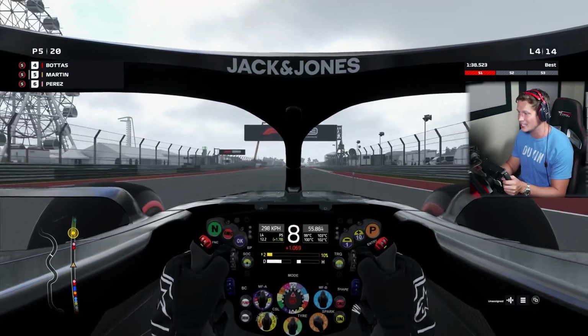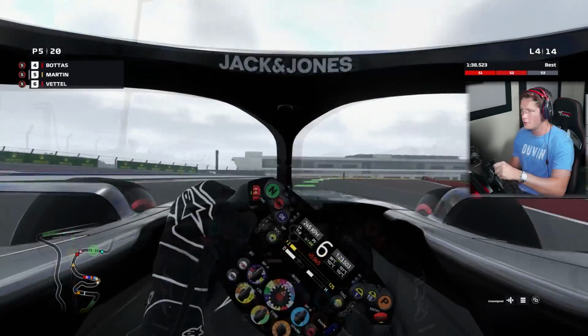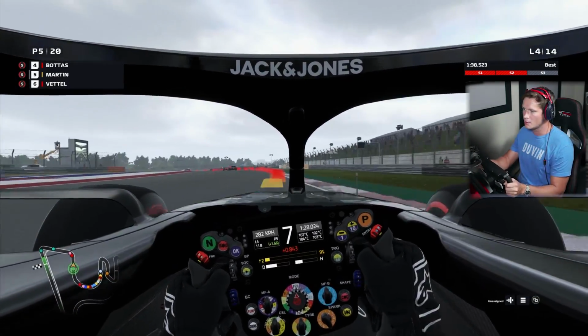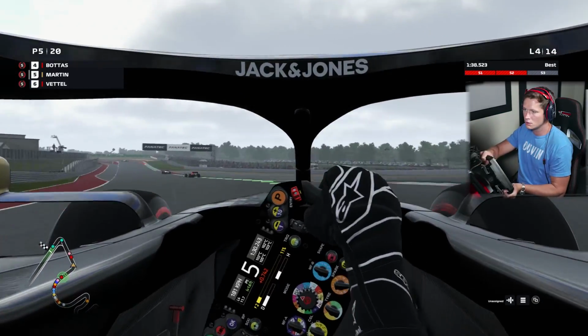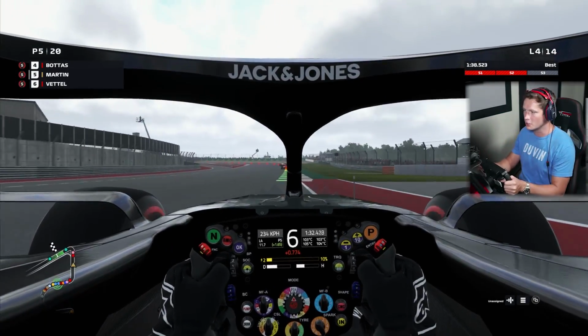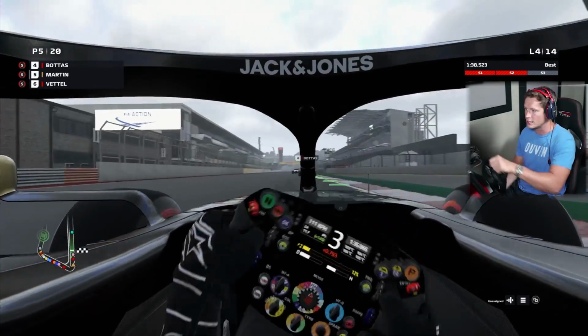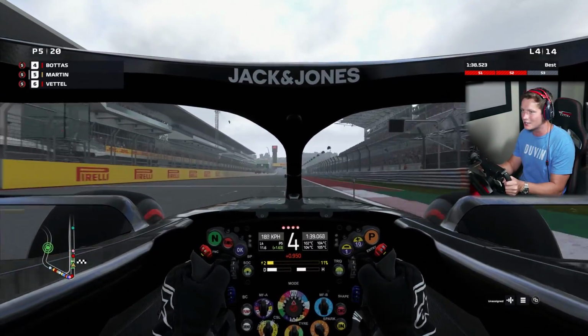I like it though. It's an interesting challenge. This section definitely helps us out big time. Just keep that hammer down all the way through. Okay, that was good. We're definitely making up time here. Just got to get in that 1 second territory, which I think we might be. Shoot, we had a little bit of wheel spin there.